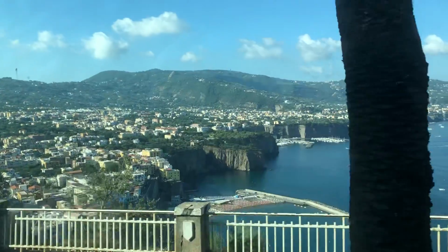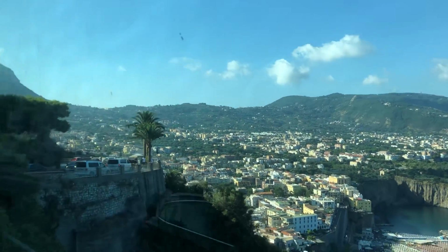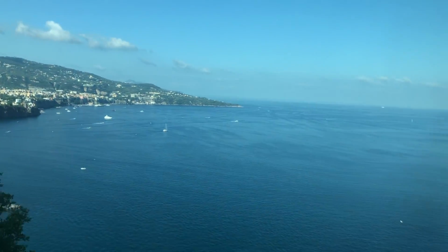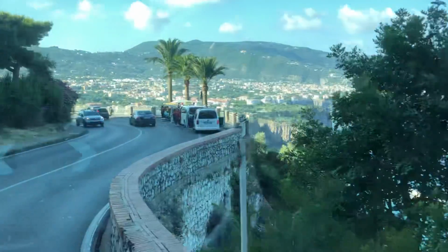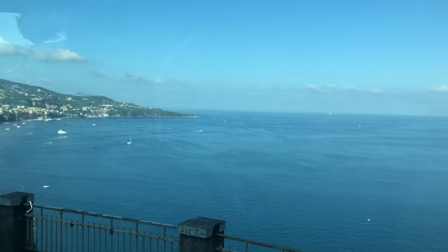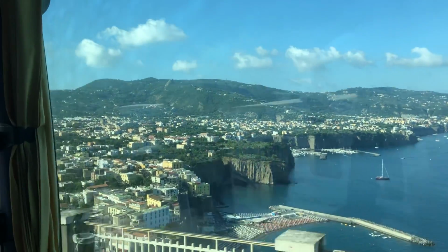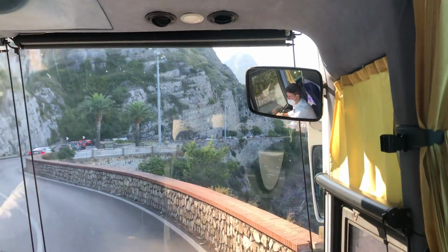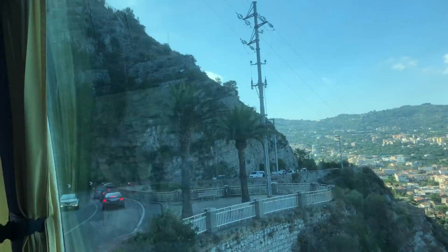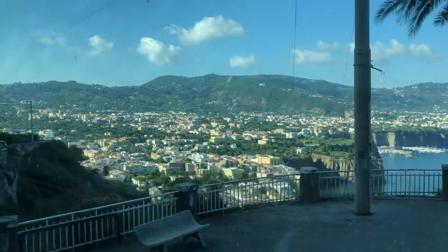As you can see, Sorrento Peninsula is a very beautiful place, and it could be divided in two parts. The coastline where the tourism is the most important business. That's why it's more crowded. There are more people, there are more restaurants, a lot of hotels for the foreigners and for the strangers. And then there is the inner part where the agriculture is the most important business. So on top of the mountains.